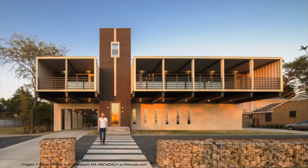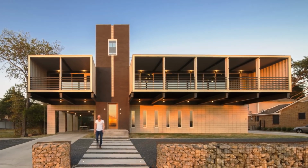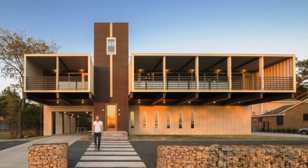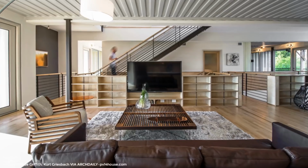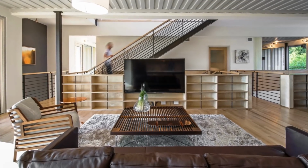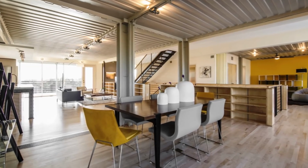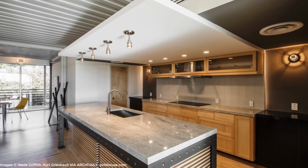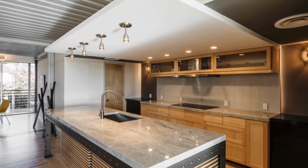The primary living areas are elevated to the first floor level to take advantage of the views and to separate them from the street traffic activity below. The salient features of the living areas include an open-plan living room with a lounge, a dining and a modern kitchen, fully furnished with stainless steel appliances and marble countertops.